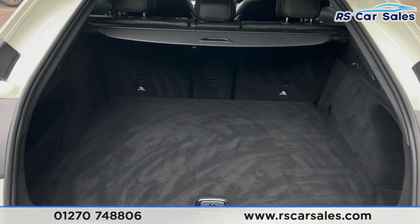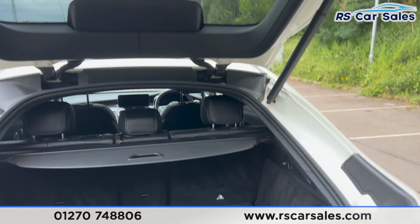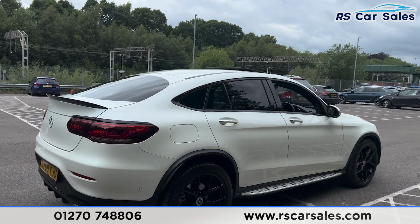Now inside of here, you can see we have plenty of space, whatever you may need. We've got the parcel shelf at the top, storage net on the left hand side, along with hooks as well, either side inside of here. Coming back out, you'll also find the handle just here, along with a button. Press the button, and you'll find the boot will close again, like so.